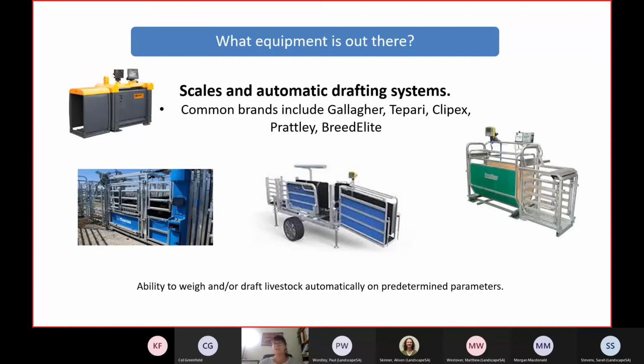I think being able to work out the cost effectiveness of implementing it on a large number of animals has always put people off. But there's some really good tools out there to be able to work out where you can make gains and what you can achieve, to be able to work out whether going down this path is the right thing for your business.